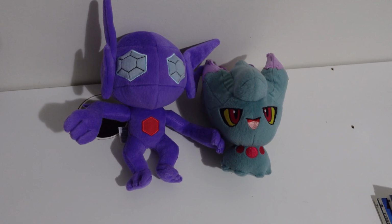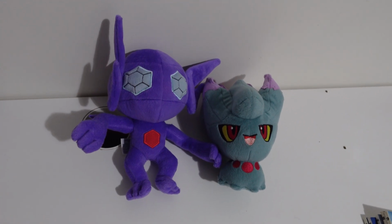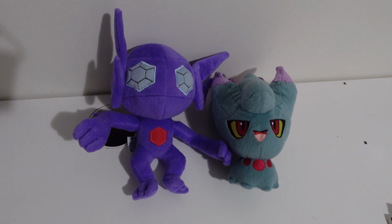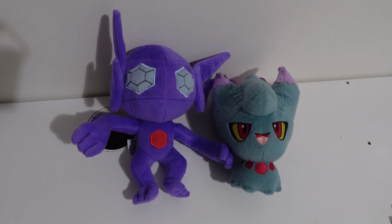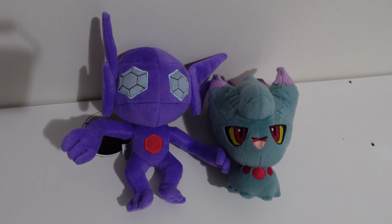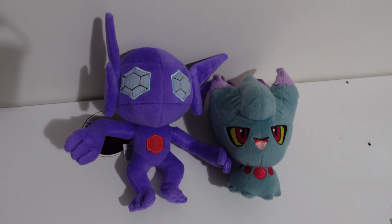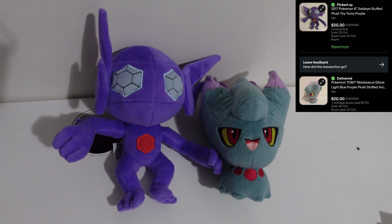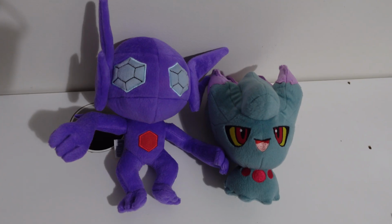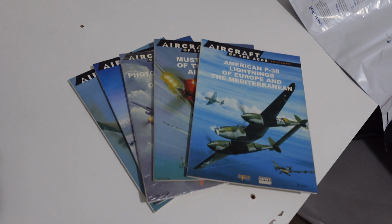Next up, I had a guy contact me and say he wanted to buy a couple of these plush Pokémons that we got from the big massive game slot that we had. He said if I could do combined postage, he'd buy both of them. So yeah, I did a deal. He paid full price, $20 a piece, and I'll do a single postage on those two as well. So that's pretty cool.